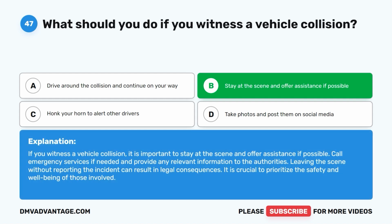If you witness a vehicle collision, it is important to stay at the scene and offer assistance if possible. Call emergency services if needed and provide any relevant information to the authorities. Leaving the scene without reporting the incident can result in legal consequences. It is crucial to prioritize the safety and well-being of those involved.